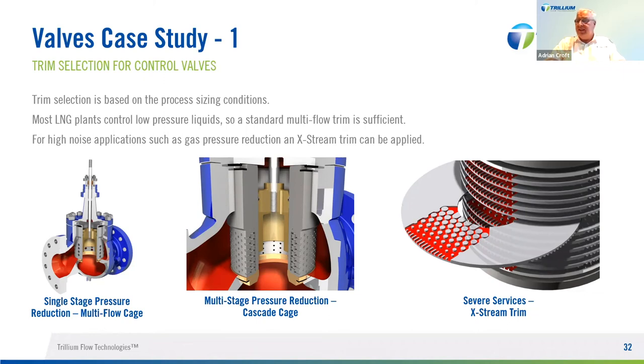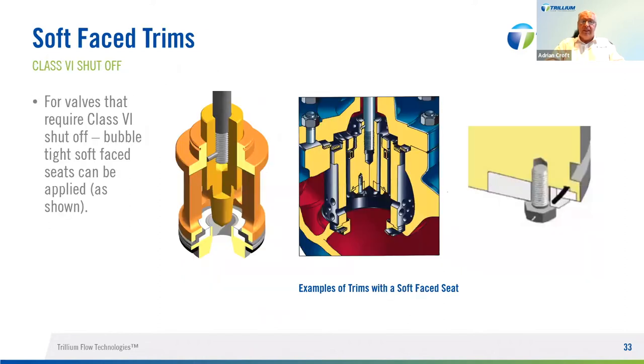But more importantly, on gas services, on the outlet of the disc, we also include what we call a mesh. So the mesh helps us control the frequency of the gas noise or the jet exit as it leaves the trim. And again, this gives us a degree of noise attenuation through the valve trim itself. So high levels of pressure reduction, noise control through the trim, which is the key takeaway for the trim there. So basically, to summarize that slide, a range of trims to suit a wide range of applications.